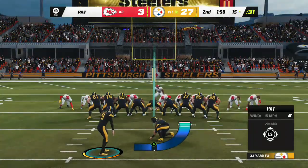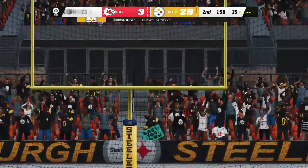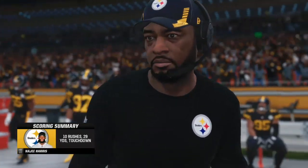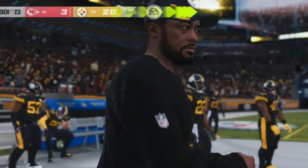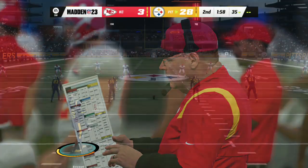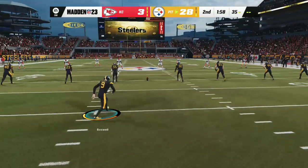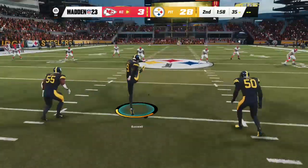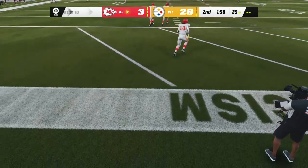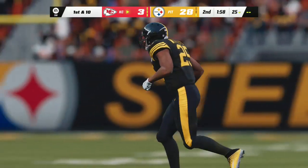Extra point now by Boswell. And they open the lead up now to 25 points. So that drive spans 13 plays. And it was Najee Harris who finished it off with a touchdown run. Boswell now to kick it away after the touchdown. And that'll carry over the back line of the end zone for a touchback.